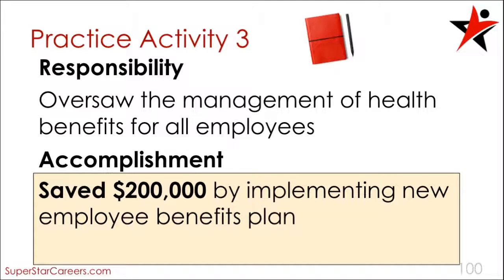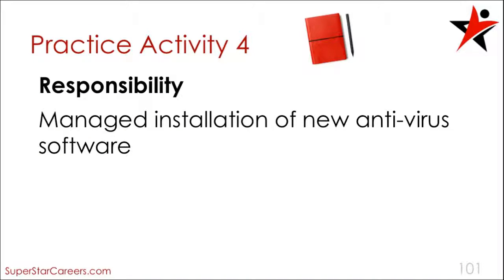This is much better. You can see that your efforts in this role resulted in the company saving money and becoming more competitive in the process. By now, you should know our Superstar process. Ask yourself the key questions and then transform this responsibility statement into an accomplishment statement.